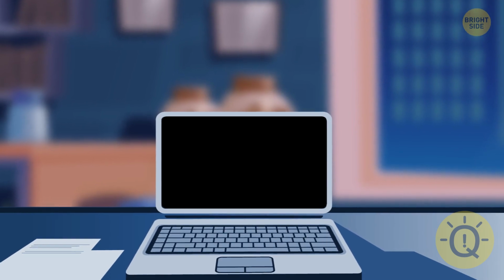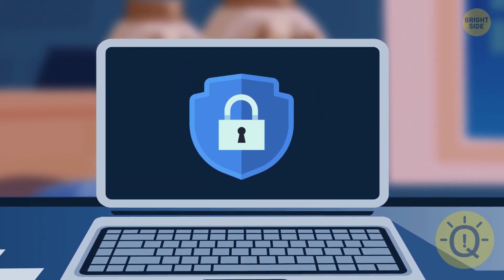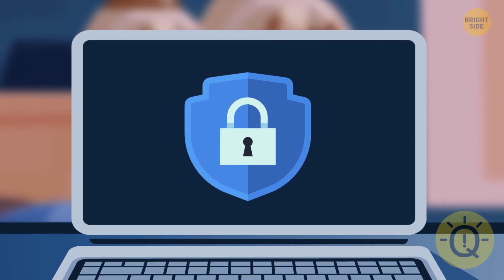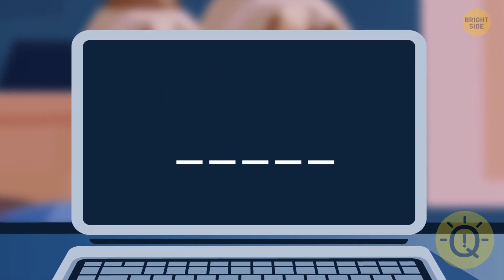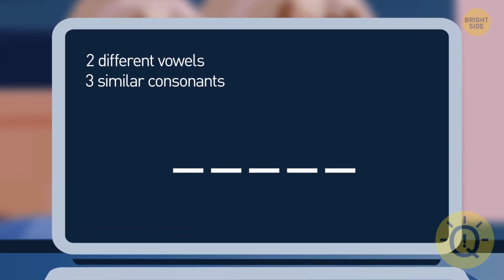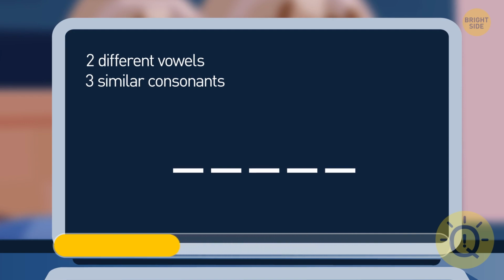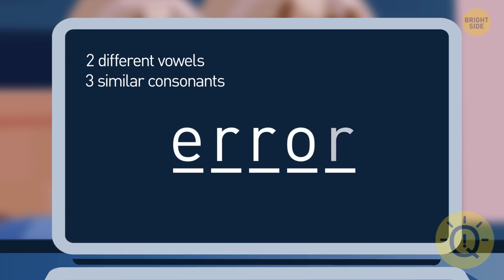To accomplish the next task, Brandon needs a laptop. Can you help him enter the correct password? Here's a clue. It's a 5-letter word that includes 2 different vowels and 3 similar consonants. It's so strong that it can spoil your entire work. Can you guess the word? It's an error.